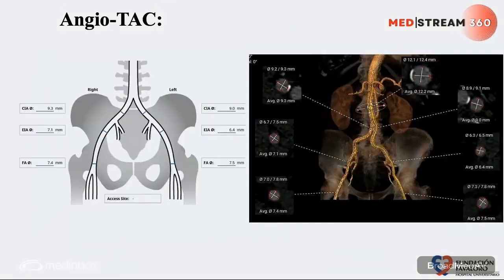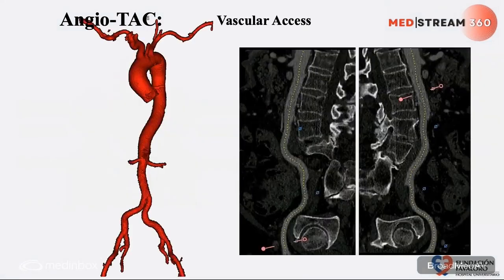So these are the potential vascular access, quite acceptable, not too much tortuosity, good diameter, 7 in the common femoral artery on the right side that we have chosen for implantation of the valve. Next, note calcium. The aorta is, I would say, quite straight, no important angulations there, no significant calcifications.